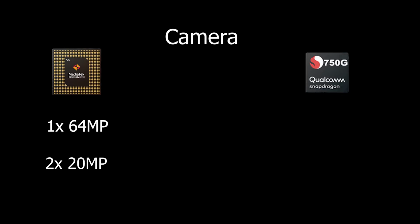Talking about the display, you will get a 1080p display in both processors. Talking about the camera department, you will get a single camera of 64 megapixel and dual camera of 20 megapixel in 800U, while in 750 you will get a single camera of 192 megapixel and dual camera of 32 megapixel. So the camera is much better in 750G as compared to 800U. Talking about video capturing and video playback, both are similar in these processors. You will get 4K at 30 FPS video recording and playback.